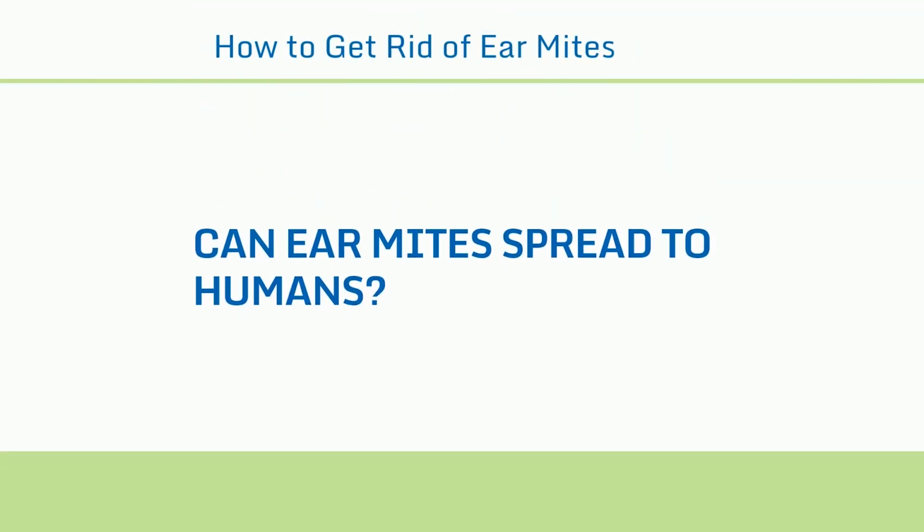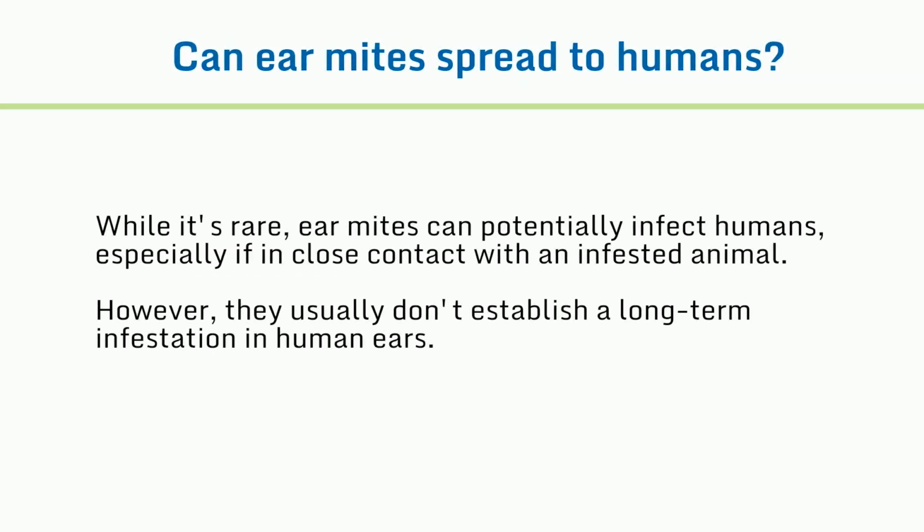Can ear mites spread to humans? While it's rare, ear mites can potentially infect humans, especially if in close contact with an infested animal. However, they usually don't establish a long-term infestation in human ears.